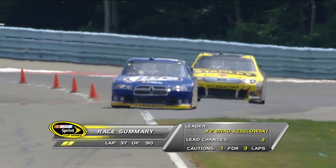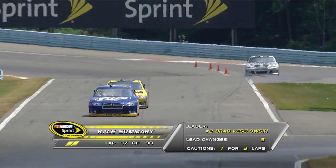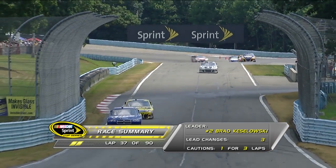There is the race for the lead. Brad Keselowski in the 2, being dogged by Marcos Ambrose in the 9.